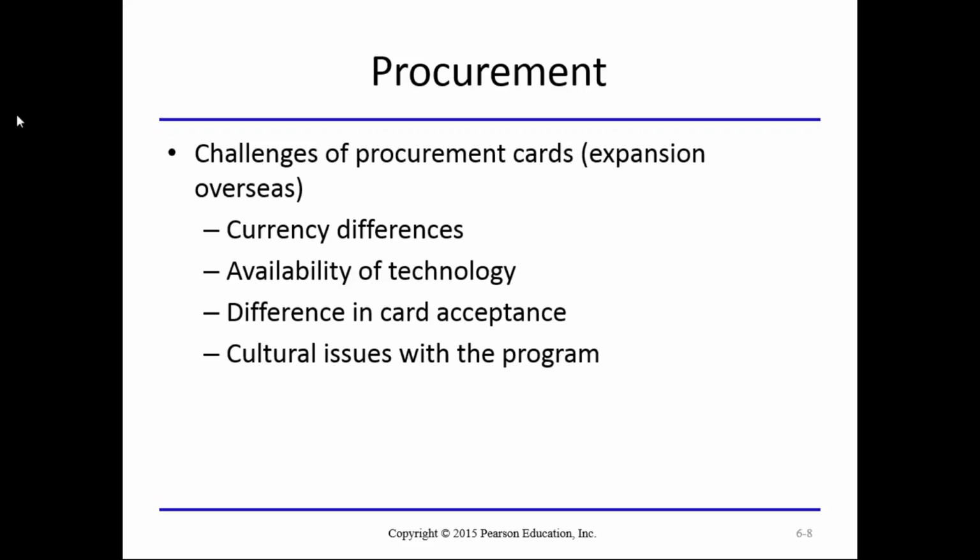But looking at the currency differences, there are a lot of countries that don't even have access to the internet, let alone our procurement software to be able to process a credit card. So we have to go in there with cash, or with something that we can trade to do business with them in procurement. And on card acceptance, if you go into a store, they may not take Diners Club or American Express because they have a high per-transaction rate associated with them. They prefer to have Visa or MasterCard.